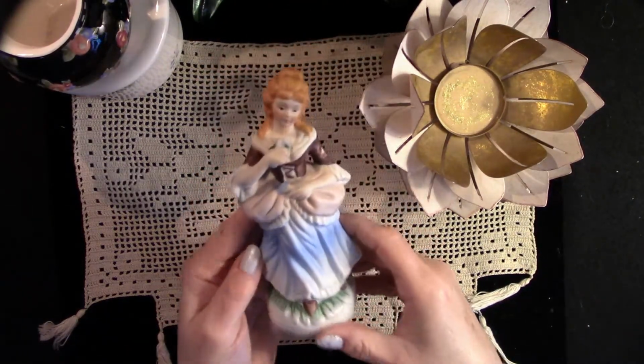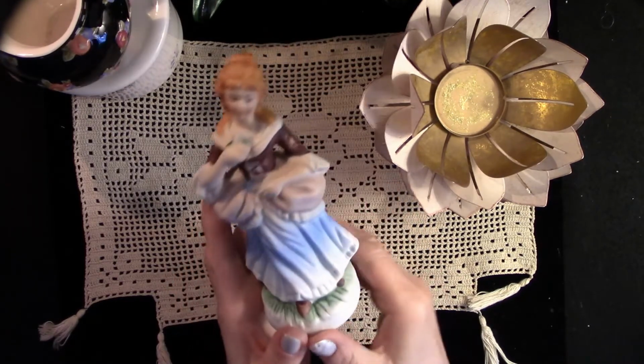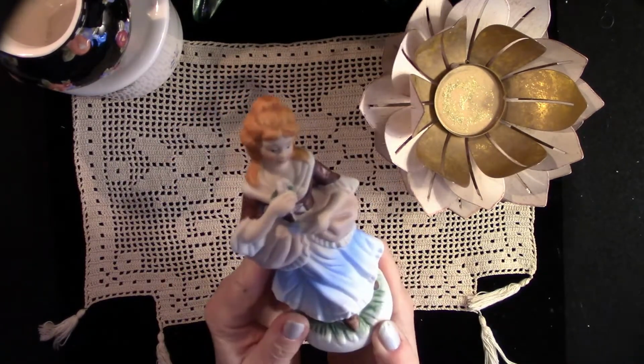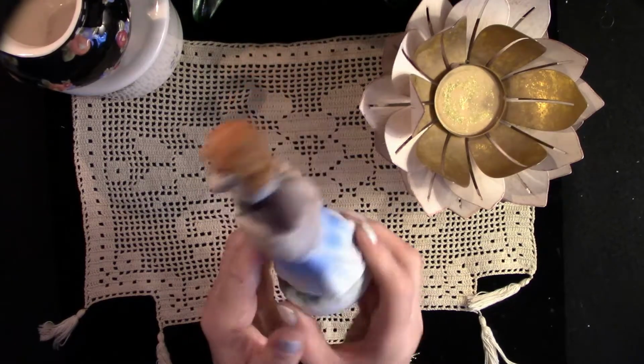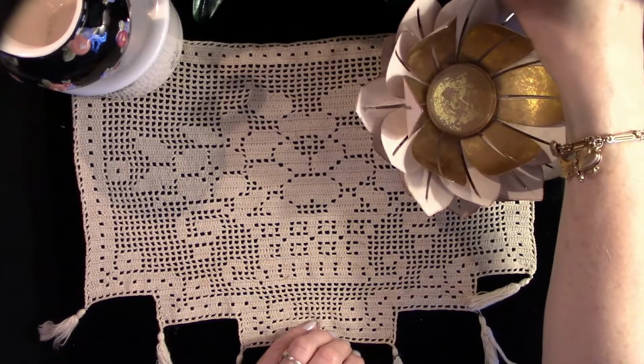This lovely little lady was purchased for repurposing use. She was covered in nicotine, and how I remove nicotine from bisque and porcelain is just giving a coat of Dawn dish liquid. Do not scrub it, but gently wipe it away and the nicotine will dissolve off.